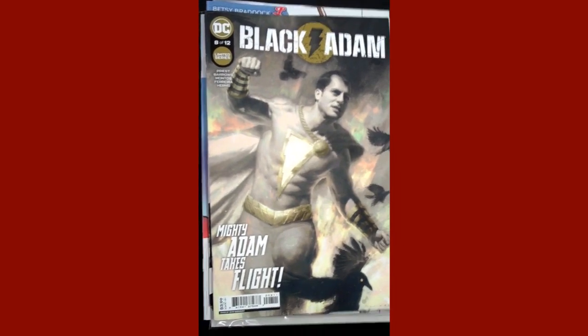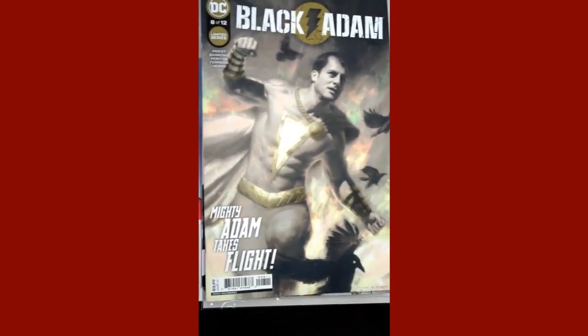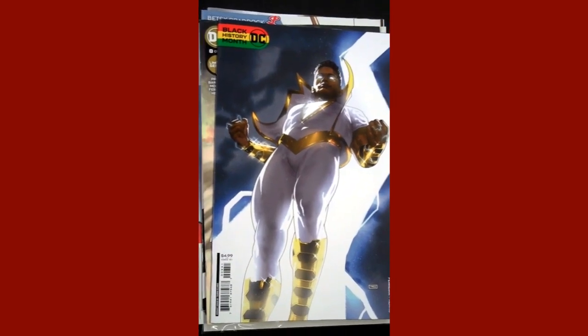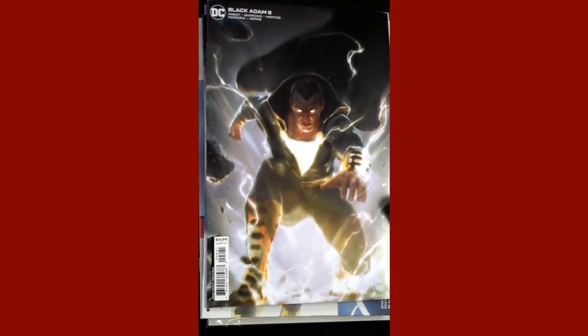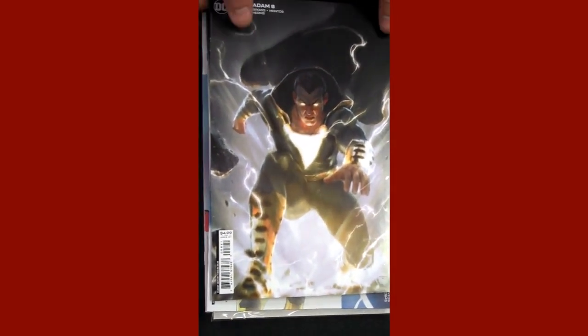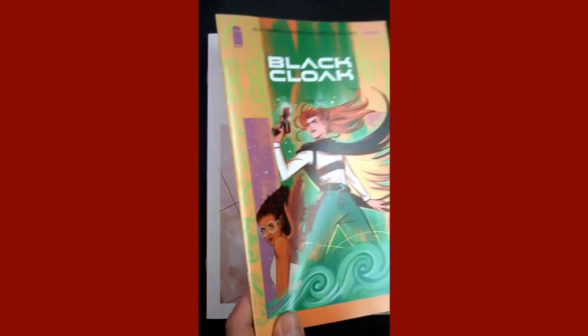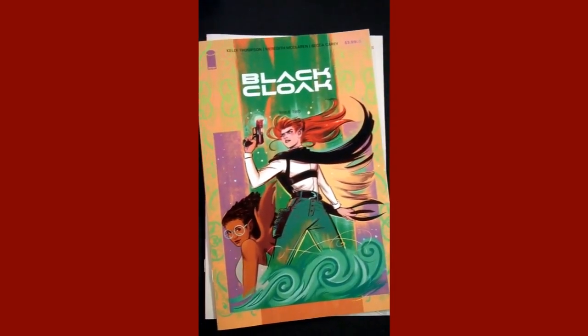DC brings us Black Adam, issue 8. And there's the Black History Month variant there. And there's your cardstock variant B cover there. From Image, we have Black Cloak issue 2. And there's your variant cover there.